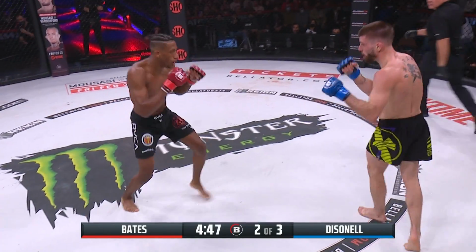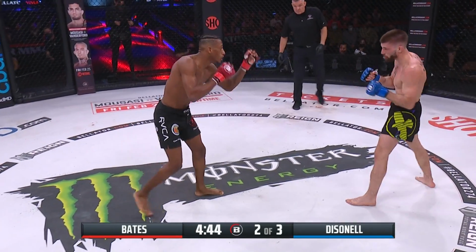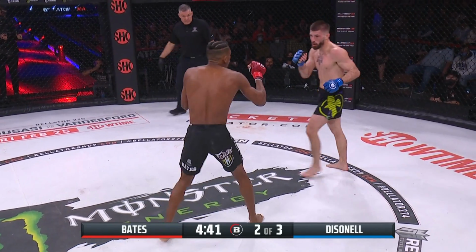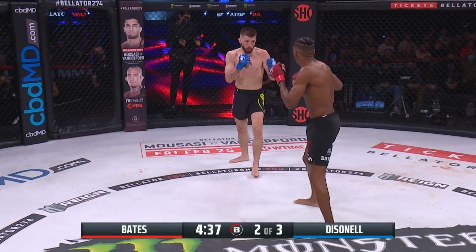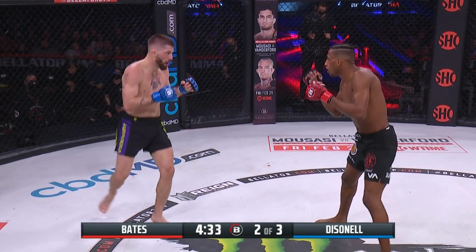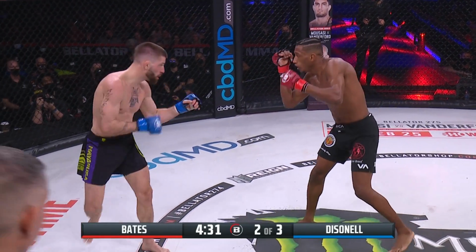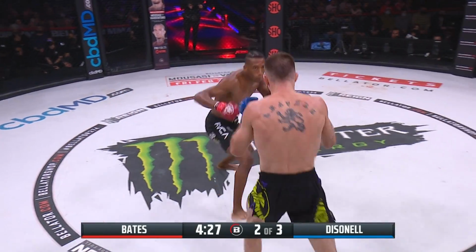Jaylon Bates has really brought in that side kick. Oh, slips on that body kick attempt. Well, he was off balance and he got touched, and that's why he went down. But he's been really looking towards bringing that foot up, using a side kick to the thigh, up to the face. Chris is just trying to figure out the puzzle right now. It's always that missing piece.